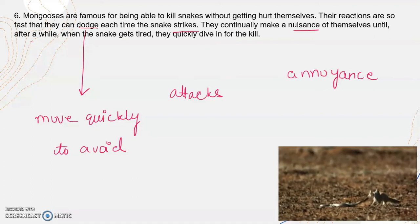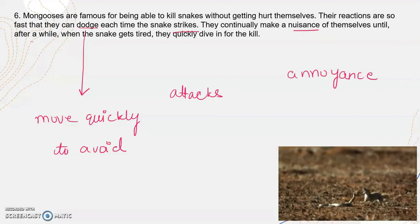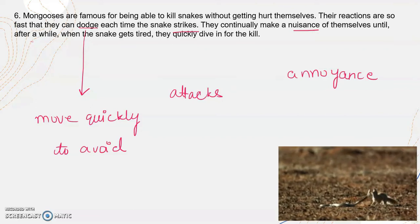So mongoose, they're known for their ability to kill snakes, as you guys can see. So I would put it this way, they make the snake dance, and once it gets exhausted, they just get hold of it and get rid of it. So they don't even get hurt while doing so. They're very fast in their actions and they move quickly from one place to another. It's like a mosquito attacking you over and over again, sucking your blood. The minute you hit it, it's like you're hitting yourself. So that is how quick they are, very fast, and they can move quickly after attacking the snake. They continuously keep on annoying the snake with their attacks from left, right, here, there, until it gets tired and gets killed.